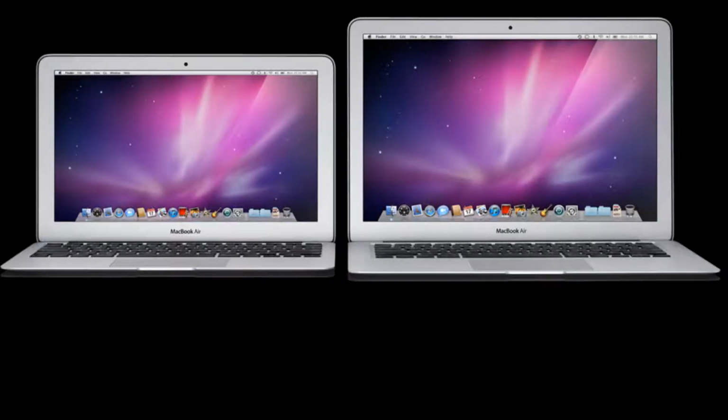Alright, right here, as you can see, is a comparison between the 11-inch and the 13-inch MacBook Air. These are the two versions that are going to be released. There are a few differences, definitely. I will tell you which one I would get. There's also some pricing differences, of course.